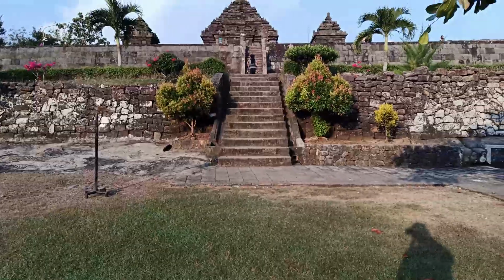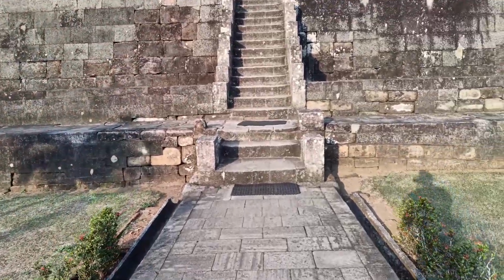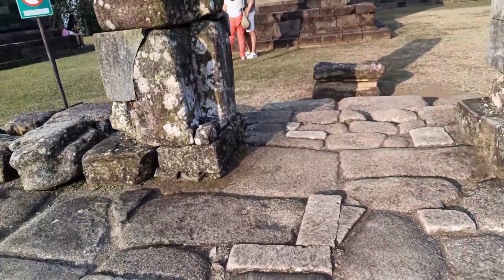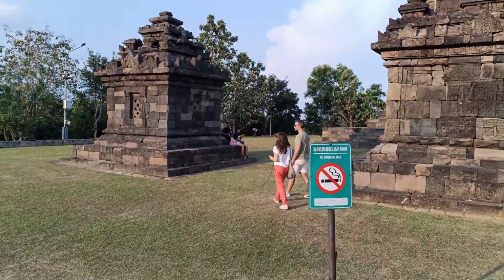Alright, it's quite a long ride from Ratuboko just now, and this place is even higher up, and let's check it out. Wow, pretty nice.